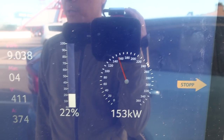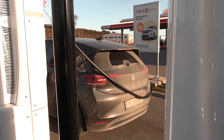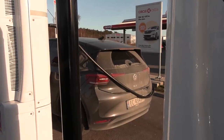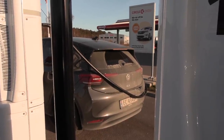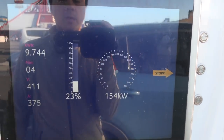But okay, I think it's time for some... Whoa. I wouldn't slap that cable over there like that. A vibrating, water-cooled cable over there. Okay, whatever. Let's look at this one again. Yeah, I have to hurry.